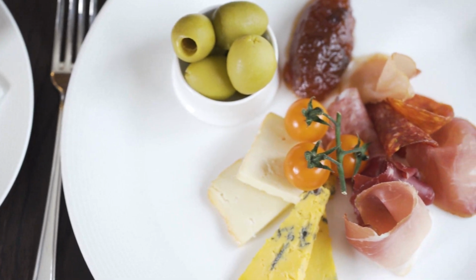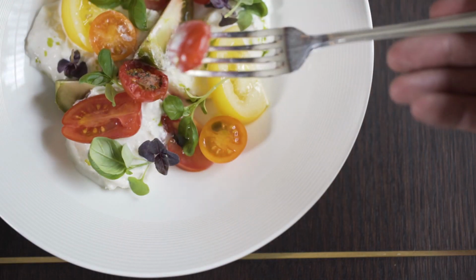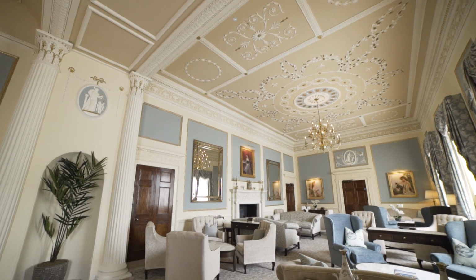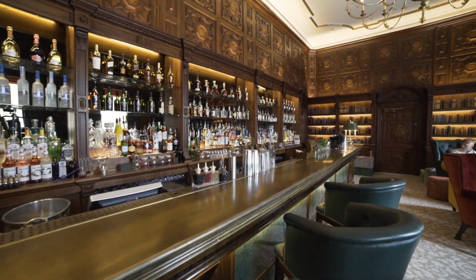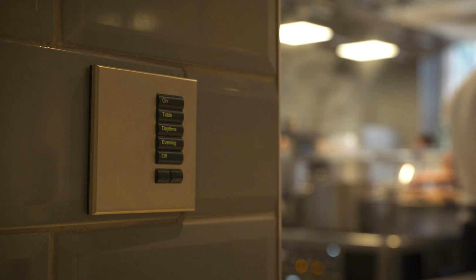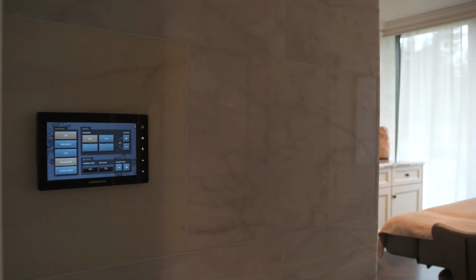So you're not just coming here for one night's dinner, bed and breakfast, you're actually coming for an experience, and you can't deliver that experience without the flexibility of changing every single aspect to that. At the outset, we looked at a huge number of different systems that would deliver us that spectacular service level.